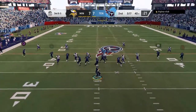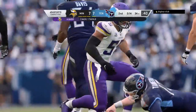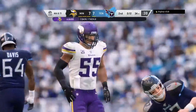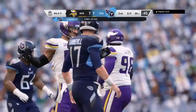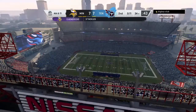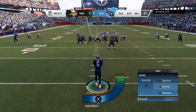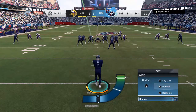Again, Tannehill. Nowhere to escape, and he goes down. Anthony Barr comes rumbling in for the sack. The Vikings going to signal for the first of their timeouts as they stop it with 11 seconds remaining in this first half. On 4th down, here's Brett Kern to punt the football away.